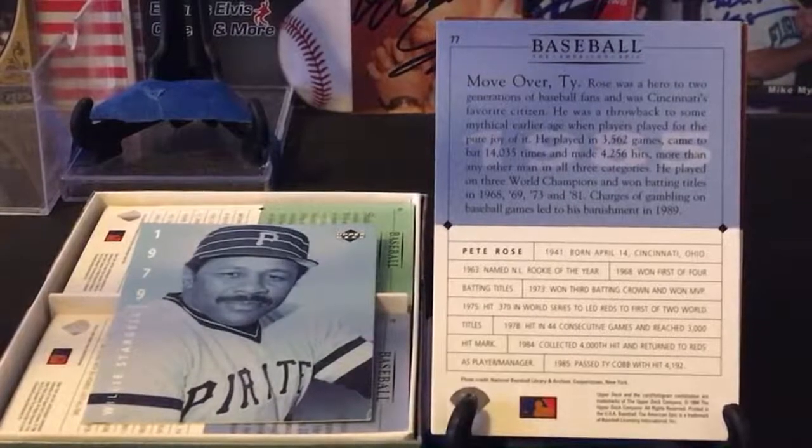Rose was a hero to 2 generations of baseball fans and was Cincinnati's favorite citizen. He was a throwback to some mythical earlier age when players played for the pure joy of it. He played 3,562 games, came to bat 14,035 times and made 4,256 hits, more than any other man in all 3 categories. He played on 3 world champions and won batting titles in 1968, 69, 73, and 81. Charges of gambling on baseball games led to his banishment in 1989.